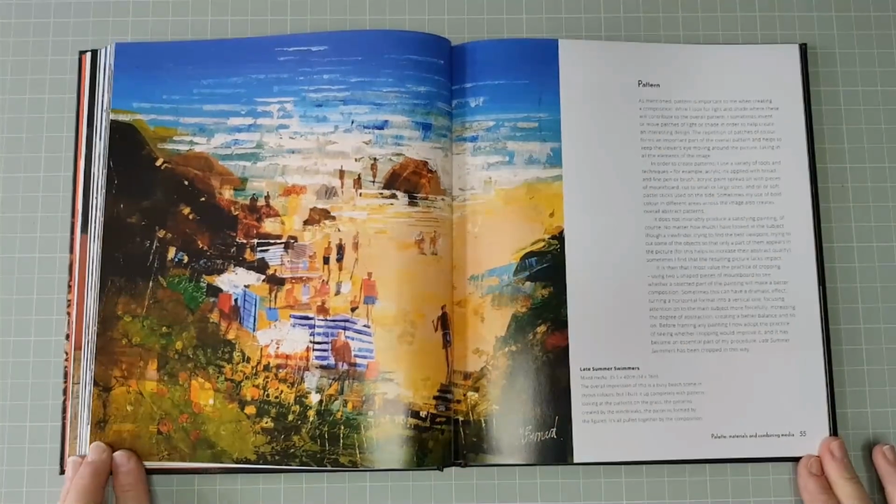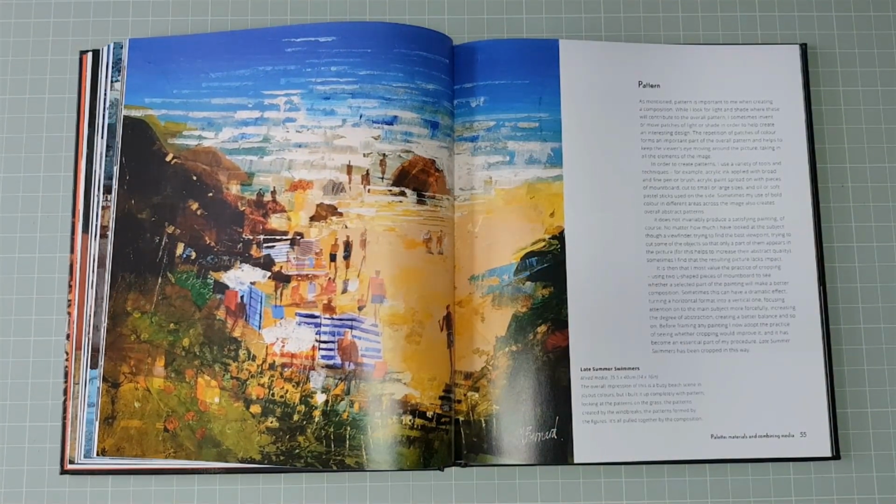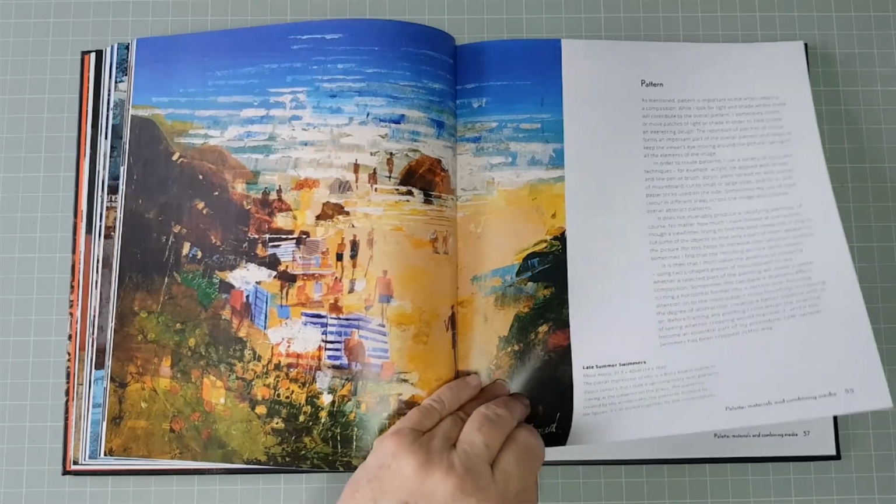Here Mike emphasises the importance of pattern in his work. In Late Summer Swimmers, the overall impression is of a busy beach scene with joyous colours. He built this up completely with pattern, looking at the patterns on the grass, the patterns created by the windbreaks, and the patterns formed by the figures. It's all pulled together in the composition.